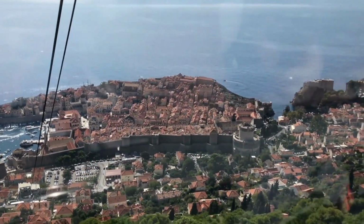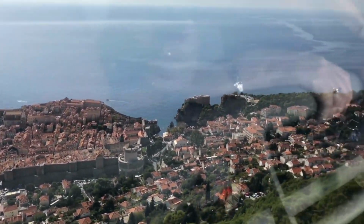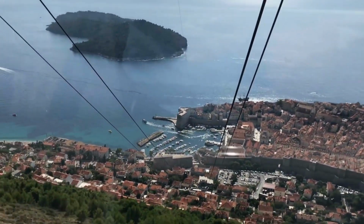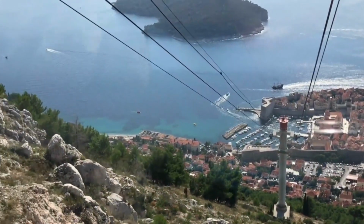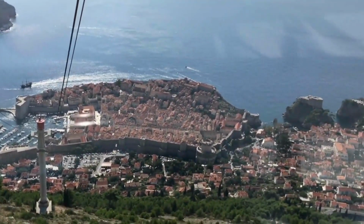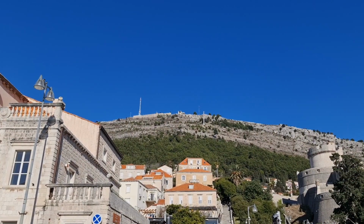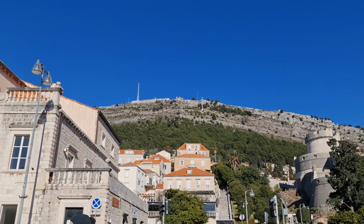To get to the top of the hill, you can use the cable car, you can hike, or you can drive yourself because there's a road that will take you to the top of the hill over there. My favorite is, of course, the cable car to go to the top and then come back down.